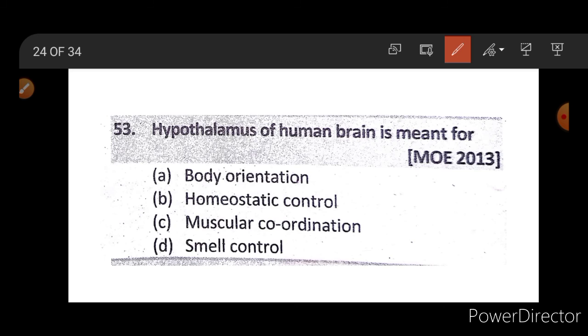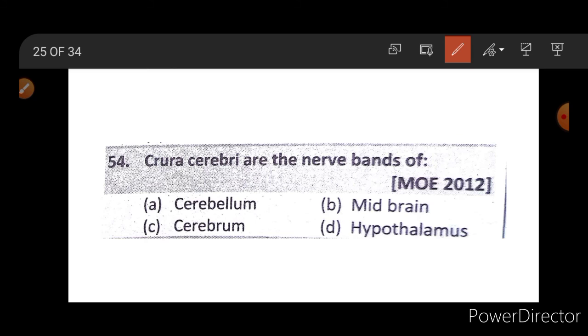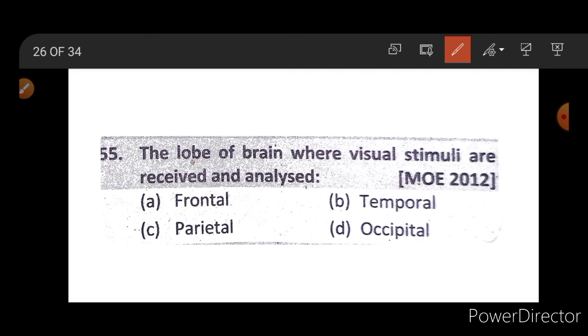53. Hypothalamus of human brain is meant for homeostatic control. Function can be remembered as SSEEAATT: S for sleep, S for sexual behavior, E for endocrine function, E for emotions, A for appetite, A for autonomic nervous system, T for thirst, T for temperature. Crura cerebri are nerve bands of midbrain. There are two parts in midbrain: one is crura cerebri or cerebral peduncles, and another is quadrigemina.